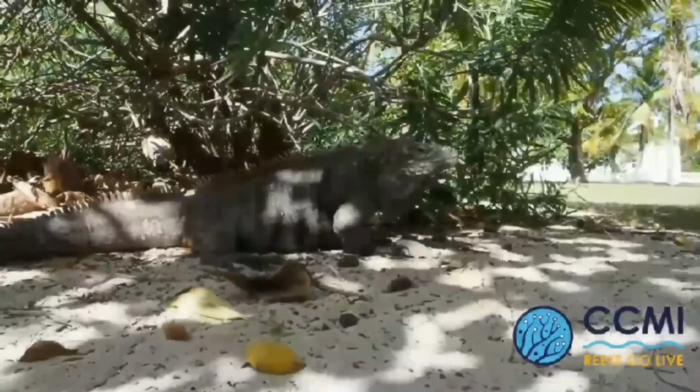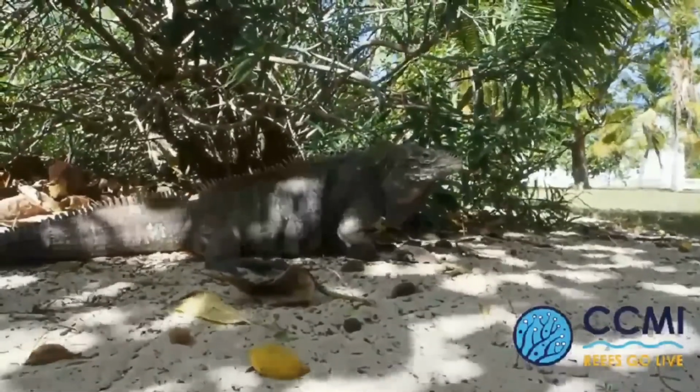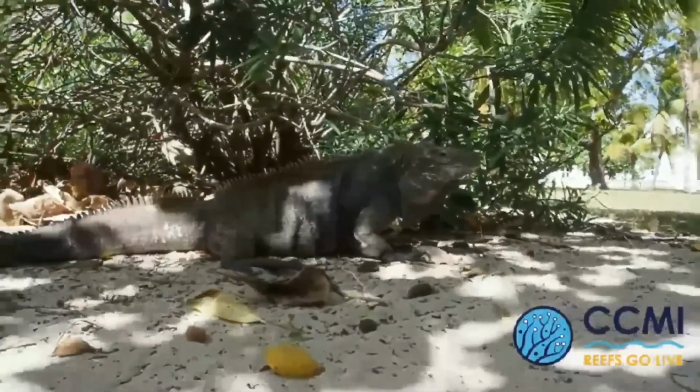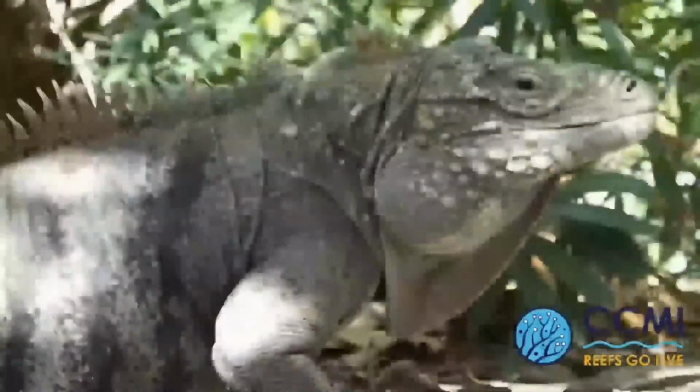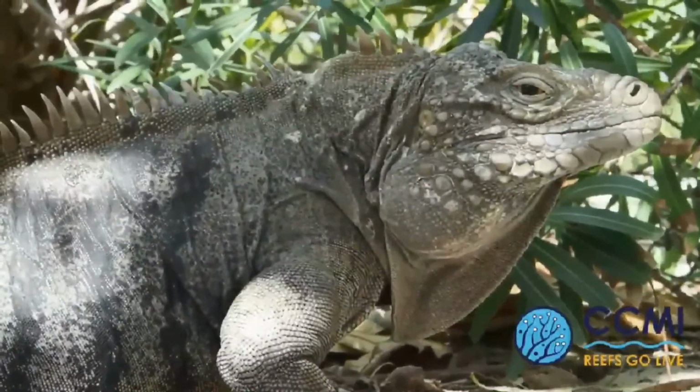So here in Little Cayman, though, the main problem is that they can pass on diseases that they brought from their home range. And also we actually saw hybridization taking place. So we saw that the sister island rock iguanas can have babies with the green iguanas as well.